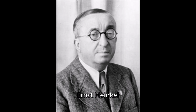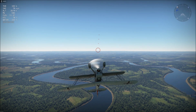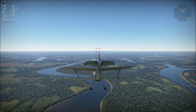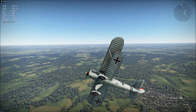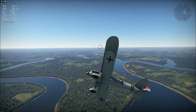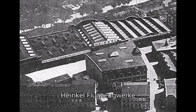Ernst Heinkel began his career working for Hansa Brandenburg during the First World War, a company that specialized in making single-engine reconnaissance seaplanes. By the end of the war, Heinkel had risen to the position of chief designer for the firm. Although Hansa Brandenburg closed down in 1919, having succumbed to the difficult post-war aviation market, Ernst Heinkel succeeded in establishing his own company, Heinkel Flugzeugwerk, in 1922, following the relaxations of some of the restrictions imposed on German aviation by the Treaty of Versailles.